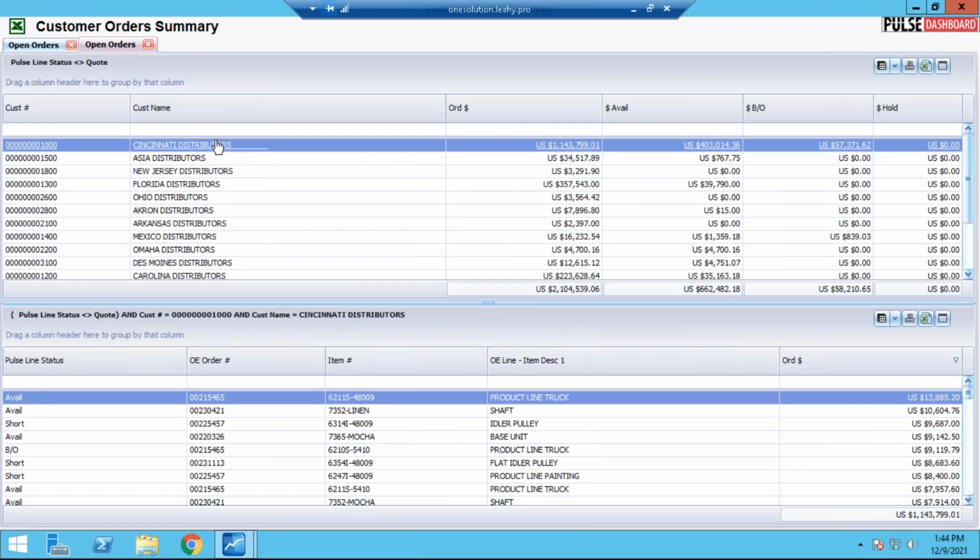Now, all of that is nice, and that's how it comes out of the box. But if you're looking at this report and you say, I want to know what state these orders are coming from, and maybe what salesperson, and I need to customize this the way I want it, on any of the reports that we have, there's this little magic grid here. Its technical name is actually the field chooser. We call it the magic grid.